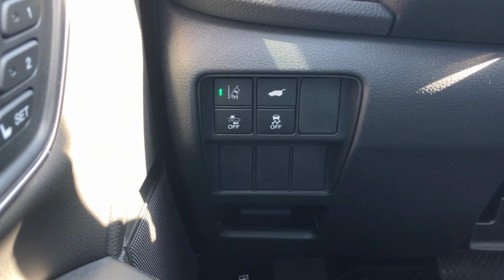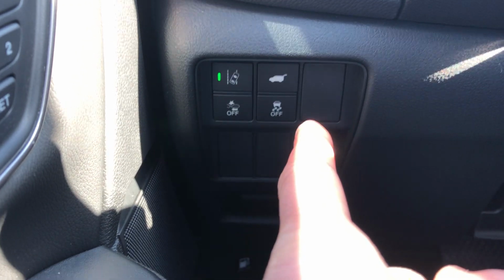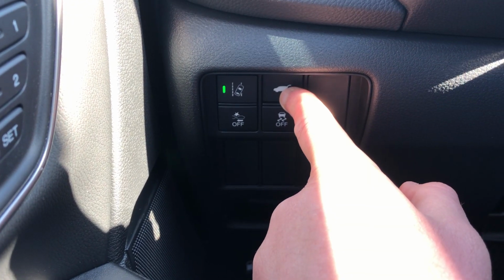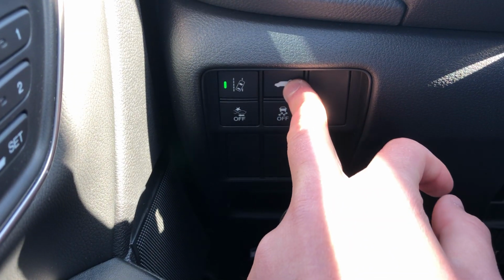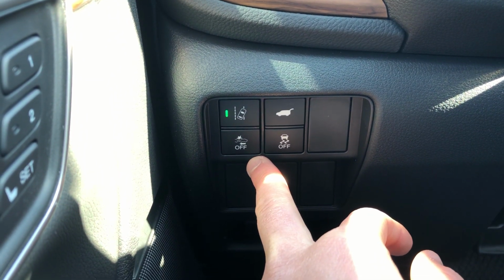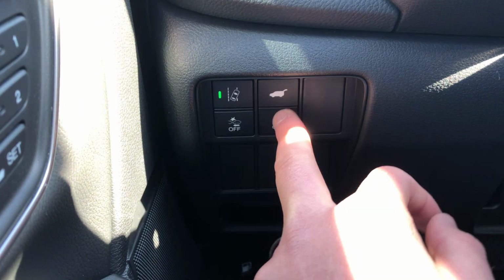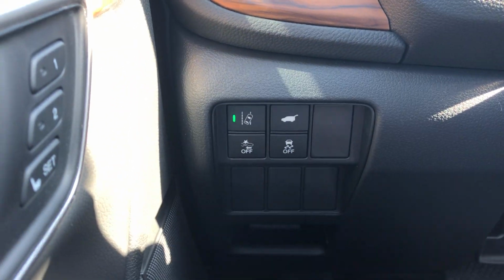All right, over here on the side, we're going to have your road departure. You're going to have your trunk button. You can't just tap it. You have to hold it down. There you go. So now it's blinking, now it's opening, and it's going to be the same process to close it. You got to hold it down. You're going to have your forward collision mitigation braking if you ever want to shut that off. You have your vehicle stability assist. Once again, you can't tap those. You have to hold them down for them to do that for you guys.